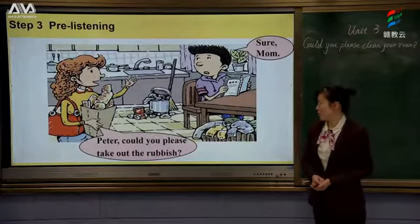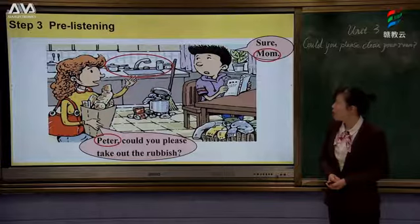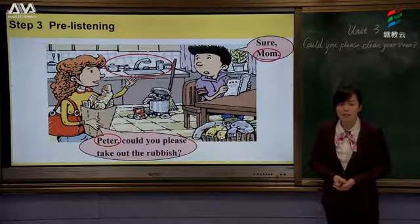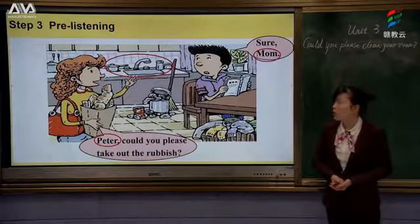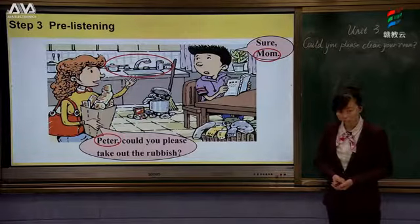Please look at the picture. Who are the two people? Yes, they are Peter and his mom. Where are they? Please look carefully. Yes, they are in the kitchen. Because we can see the sink and some cookers. So we know they are in the kitchen.